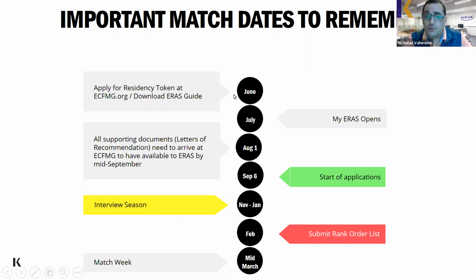The year before you're going to apply, in June, you request a residency token. So you go to your ECFMG account and say, I'm going to enter the match, and they give you a token to open up your ERAS application. And that links your ERAS application and your ECFMG application. By August, all documents need to start arriving to your ECFMG to be uploaded to ERAS, things like your letters of recommendation.